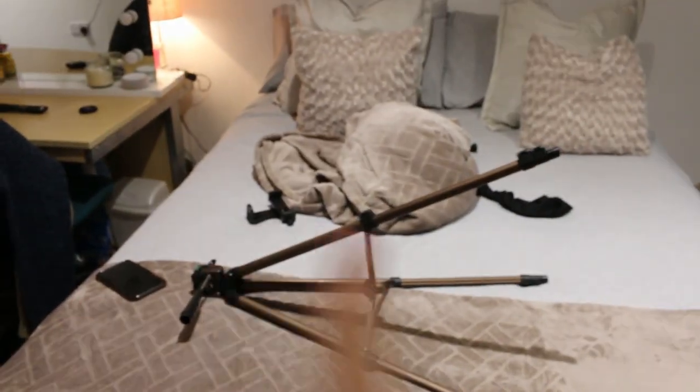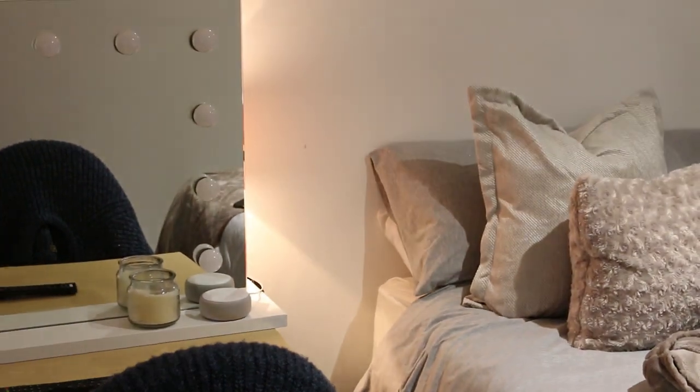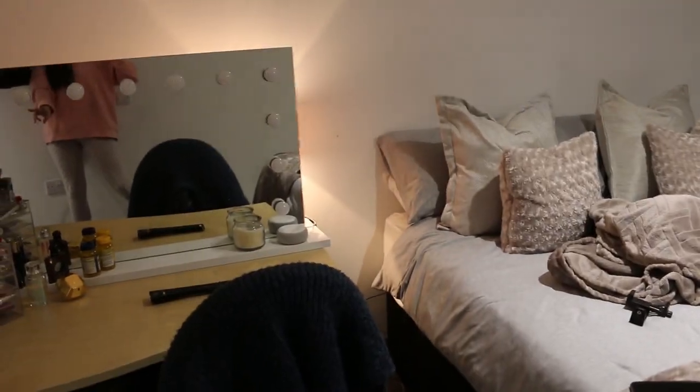Woohoo! Okay, so I thought I would do this kind of video vlog style. They're like my favorite videos to watch anyway. You can't really see because I've packed it all away, but this is where I film. Excuse the mess. So normally what you tend to see is this. I'm in the mirror.